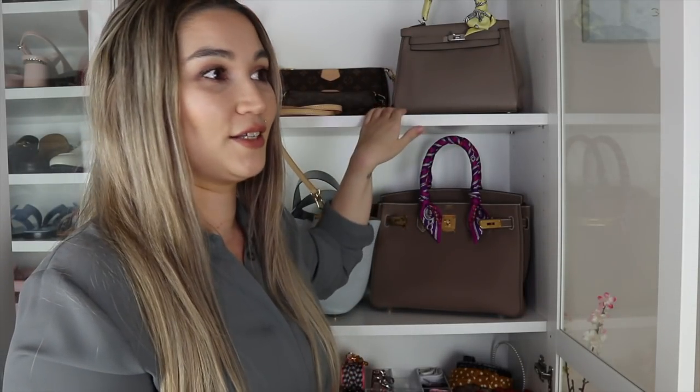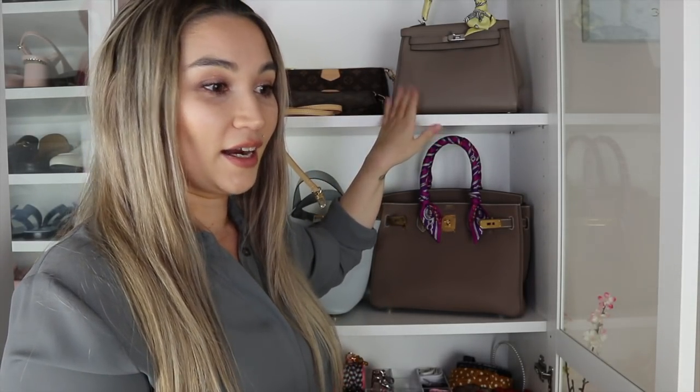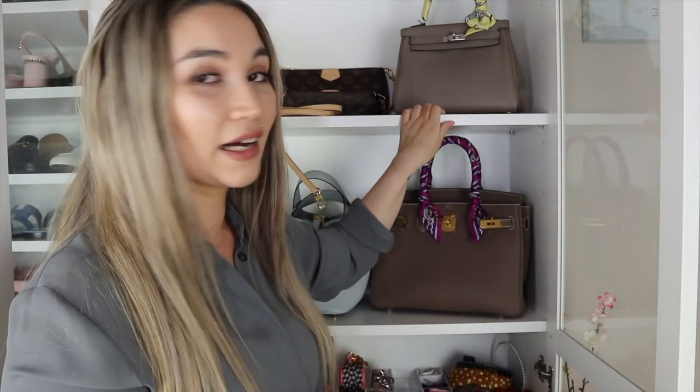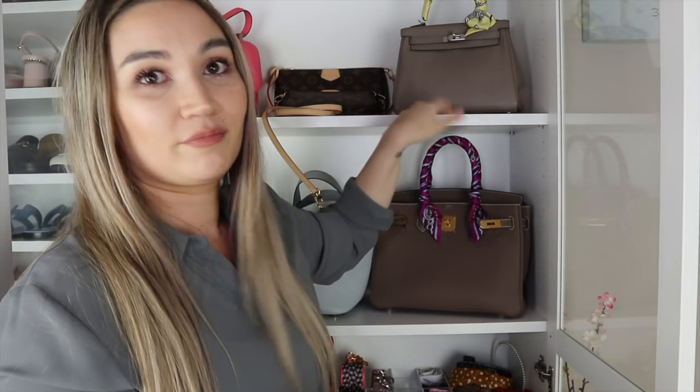So that is why I have the best memory with that bag, is that I found it, I hunted for it, I went out and I got it. I didn't go to the store because, as you know, with the store it is sometimes hard to get exactly what you want. But yeah, I got this on my own accord, and I feel really proud that I did that and I made the right decision.